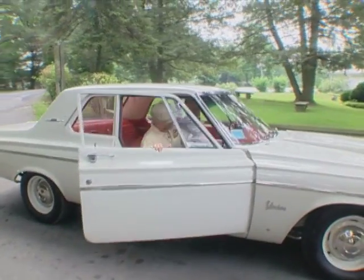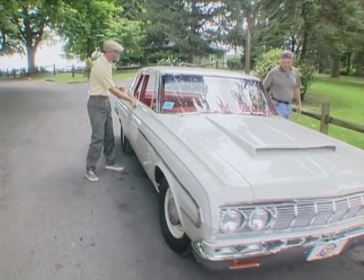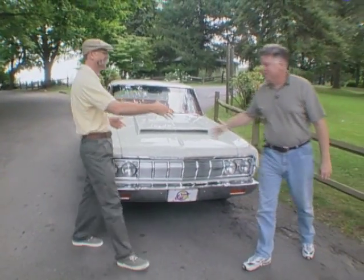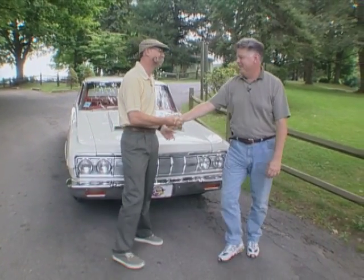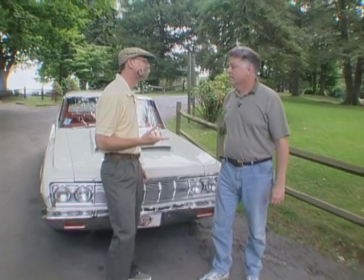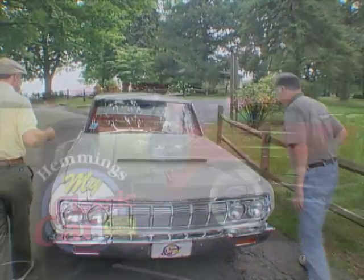Well, that was fun. Oh, I tell you. Cruising the back roads of Pennsylvania in a 426 Hemi. Nothing but speed. It don't get much better than this. Thanks a lot, man. Thank you, Dennis. If you take it out again, I'll buy the gas. You better buy the gas. All right, let's do it.